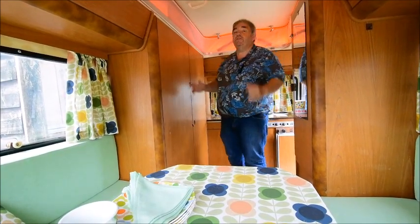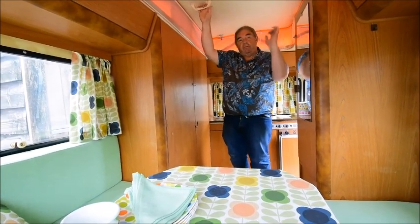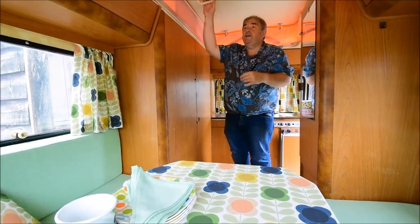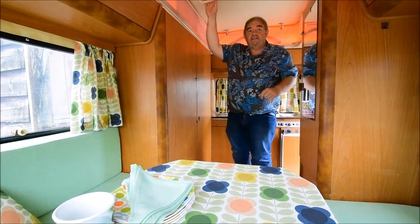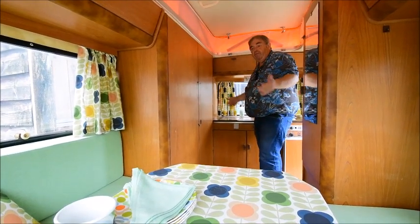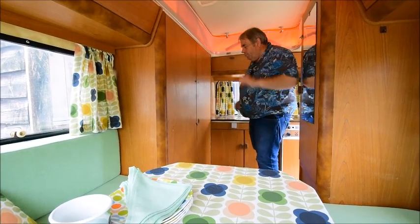And also, you've noticed I've got the headroom, because it was a pop top, so this would pop down for when you were towing, for those who don't know about such things, and then back up when you're on site again. So you could always use the living area without having to crick your neck. Right, so what have we got?